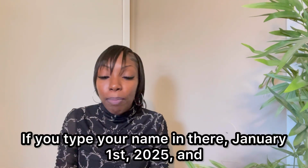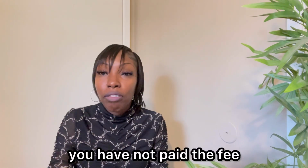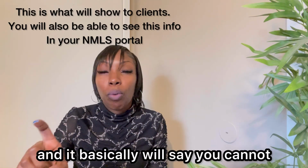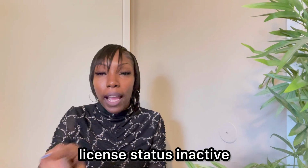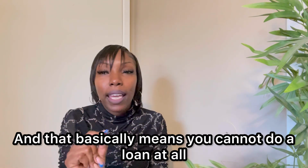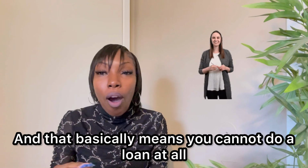If you type your name in there on January 1st, 2025, and you have not paid the fee, it will say not active. It will not say it verbatim like this, but it definitely will say license status inactive. And that basically means you cannot do a loan at all.